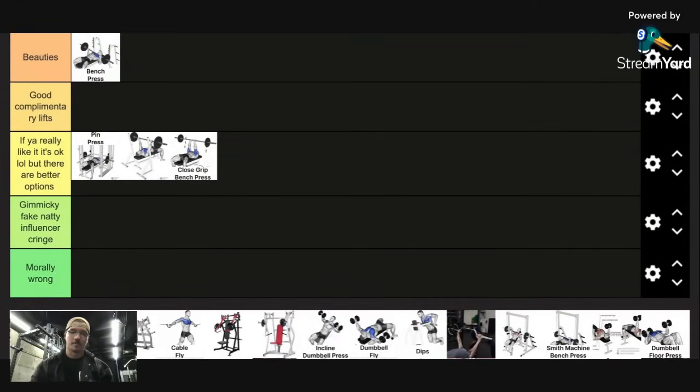So the pullover. This is a lift that when I started lifting was quite popular for the chest. I actually did it every now and then for the chest too, because everyone was like, oh, I kind of feel my chest working, and it does work your chest. And then over the years, people started to hate it more and more and more for pec training in particular. And the people that say it's not very good for chest training, I'm in agreement with them.